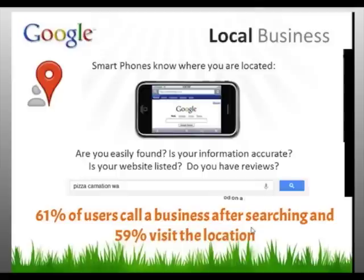I can't talk about mobile friendly websites without talking about local businesses and how important it is to get onto the Google listings. That is because more and more people are finding businesses, whether you're a service-based business in a certain area or a local storefront. And if you look at this stat, 61% of mobile users call a business after searching, and 59% visit the location. So if you are not being found in the search engines, if your business information is not accurate, if your business doesn't have a website listed, you're losing customers.